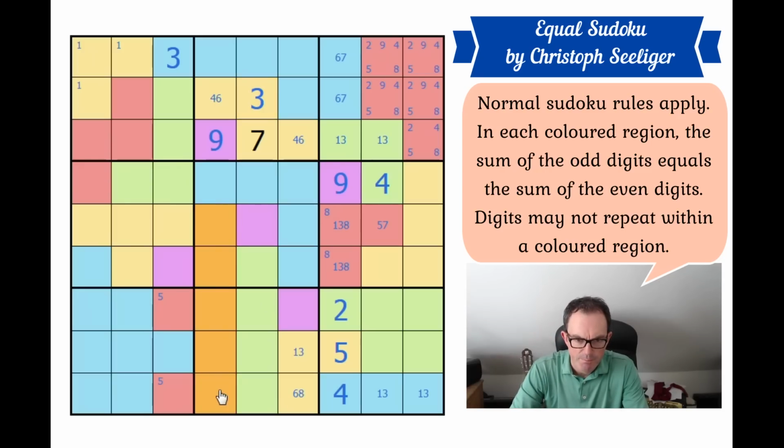So if this region has no 7 in it, you can see this 7 suddenly becomes massively powerful. Because it would put a 7 there in box 8, and it would put a 7 there in box 5. And does that cause us a problem? Yes, it does. That doesn't work.